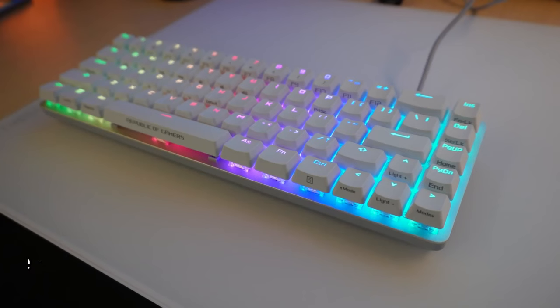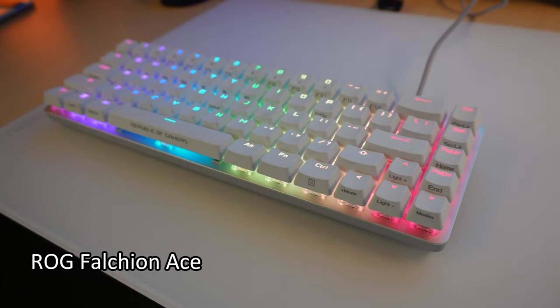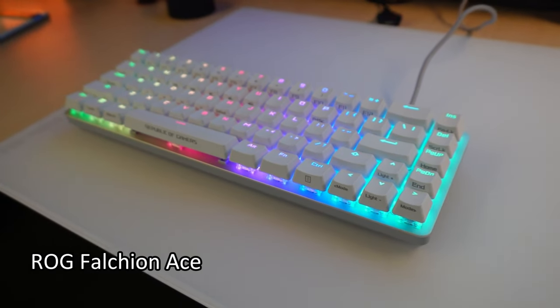The keyboard in question is the ROG Falchion Ace, which ASUS did lend us for review, but they had no say in what we had to say about it.